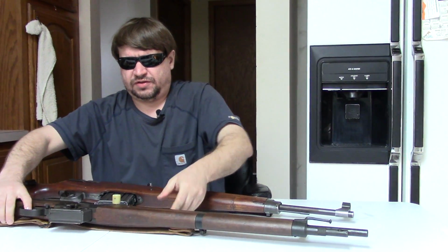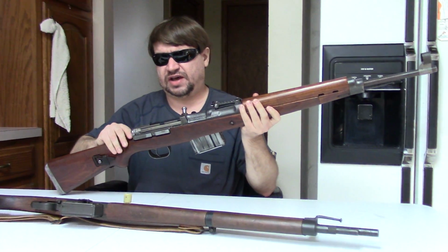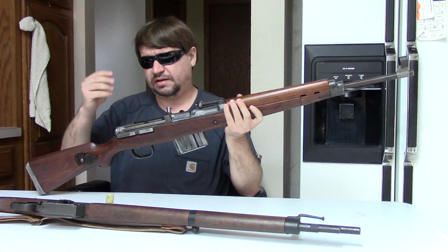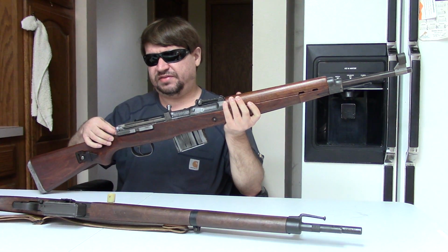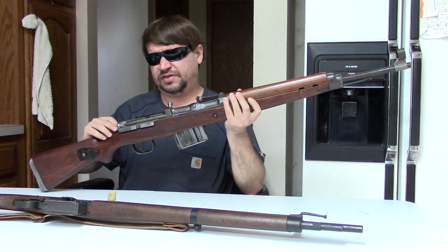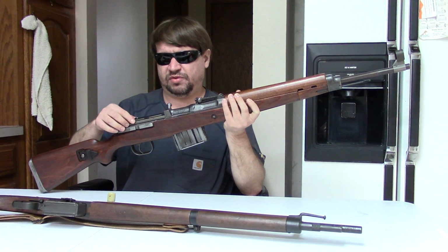The safety on the K43 though is Mauser style, wing style here, and it's only held in by a clip, little spring clip. So that clip breaks. I've seen it personally at least 3 times and heard of it more than that. So the safety is just not as dependable on this gun. Both are hammer fired, by the way.